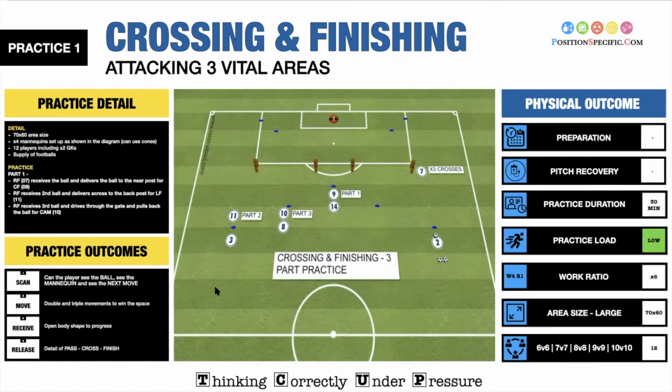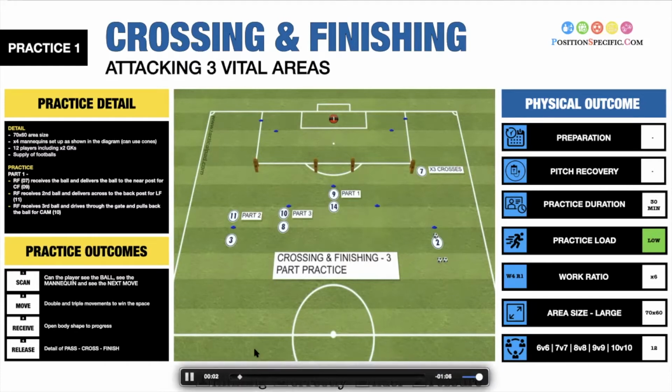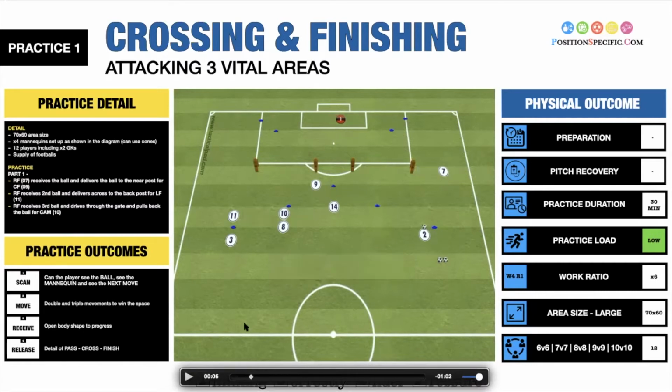So we're looking at some of the practice outcomes. We're looking at the scanning, moving, receiving, and releasing skills. So in here, just to show you, I'll play it a second. The 7 will deliver 3 crosses. On the first cross, they'll receive it and then look to play the front post. This is our central forwards. So they're looking to go off the back of the mannequin and attack the front post.